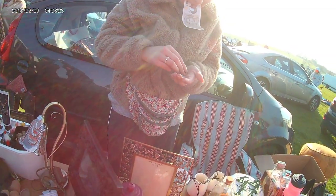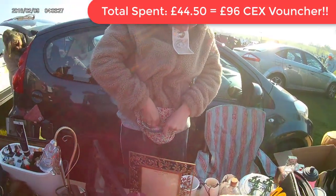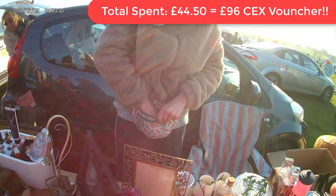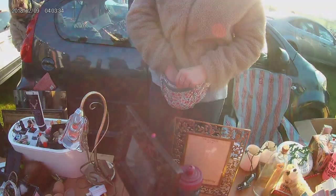A great car boot for retro stuff, or should I say Game Boy stuff, because that's all the retro stuff I got. And some alright bits there to trade in. So let's see what I grab from CX with my voucher.